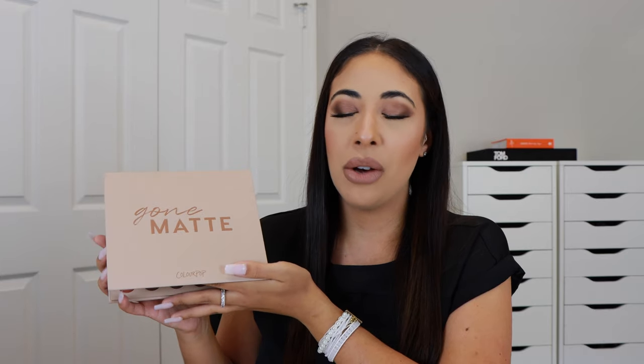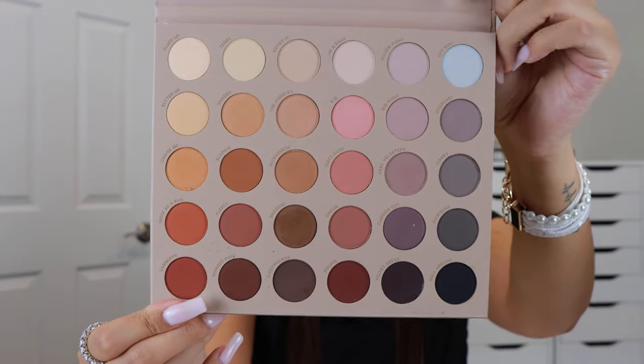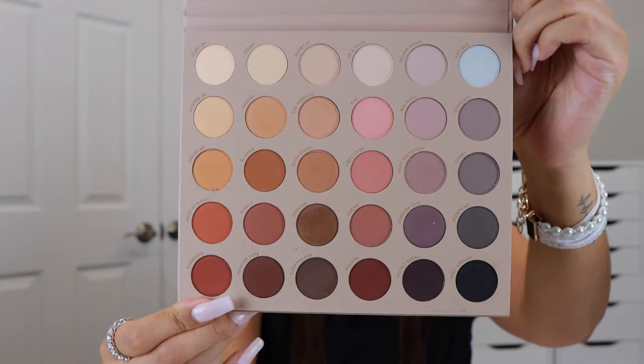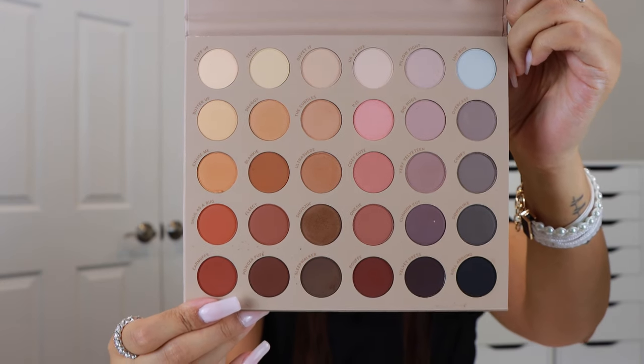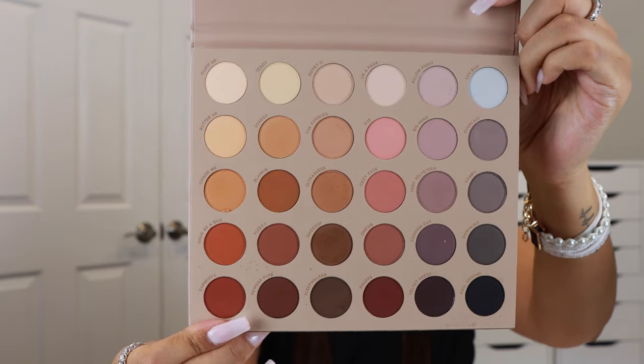And speaking of affordable, this one I had to mention because I have fallen in love with this. If you know, I am a huge matte eyeshadow lover. It's kind of just easy for me. It's something I don't really have to think about. I love this ColourPop Gone Matte palette. And it's really perfect for every day, for every occasion. And I love that this whole entire palette is completely matte.